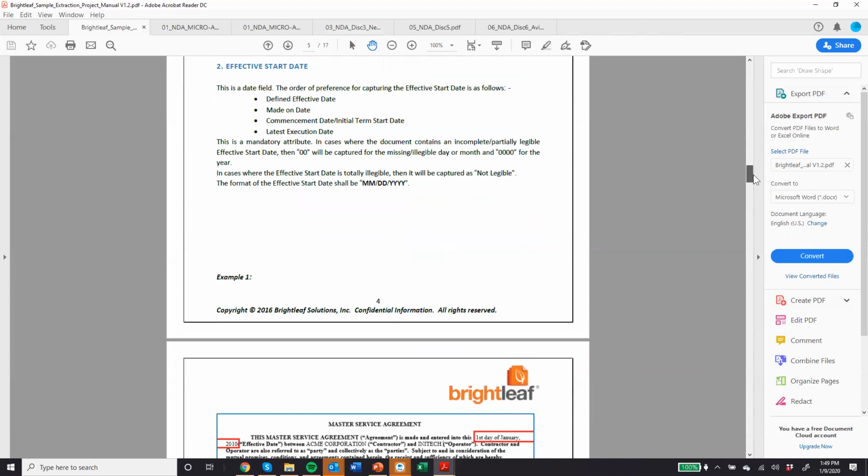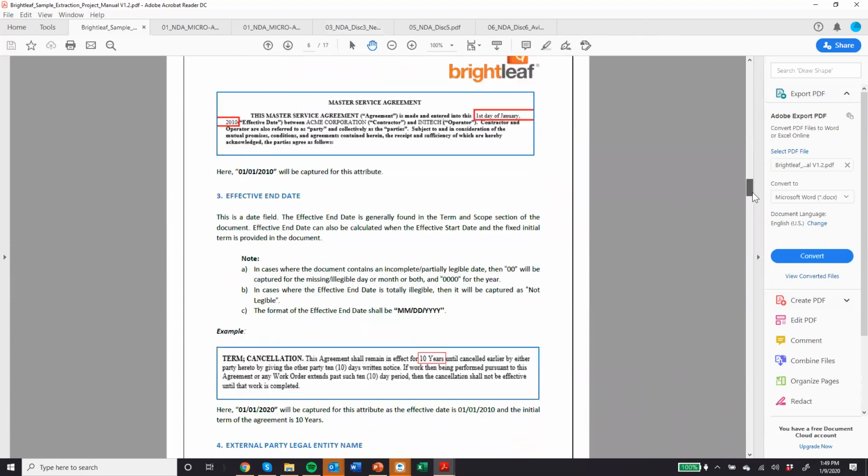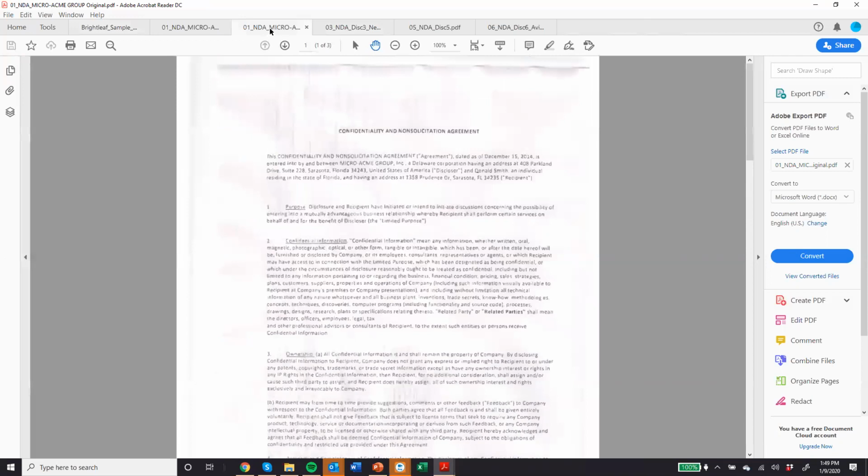We'll then actually capture a live instance of one of your documents of that attribute, highlight where we found it, and then show you how we would extract it. And this we do for every single attribute because it really is the only way to guarantee consistency of the data quality. Now, the first NDA that we're going to be working on is a confidentiality non-solicitation agreement. All the contracts that we're working on today are going to be NDAs.